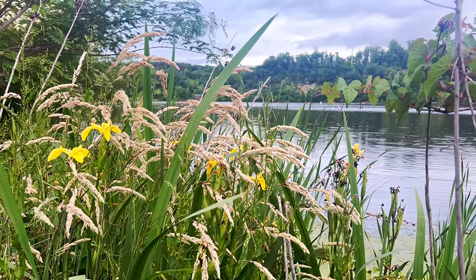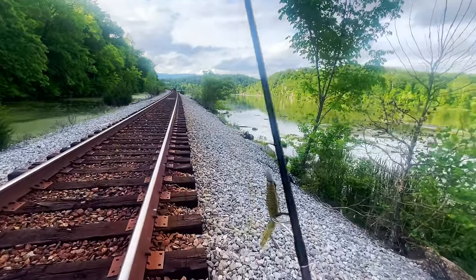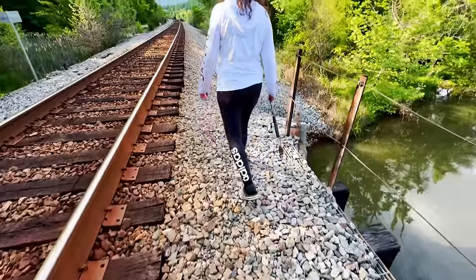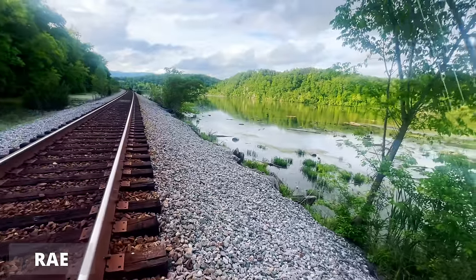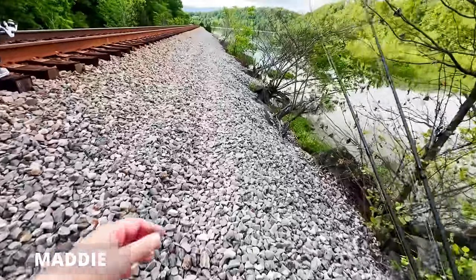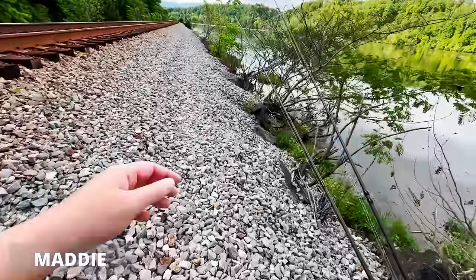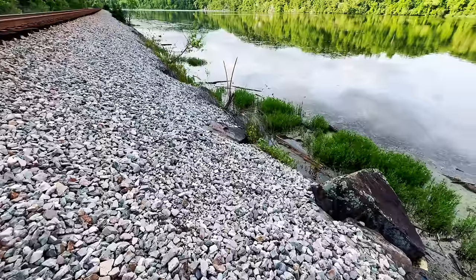Look at all this wood stuff. Gotta be some largies in this area. This is a spot I didn't wanna be stuck on when that train came. But this little area is where we're gonna try out. I'm gonna keep going up. I think I got a feeling right up here at these rocks. I'm gonna try to get the first cast in before Ray. Right here to this rock.